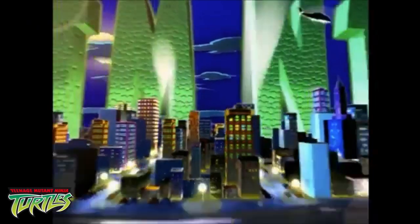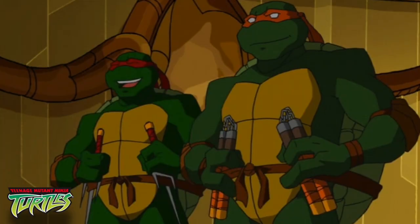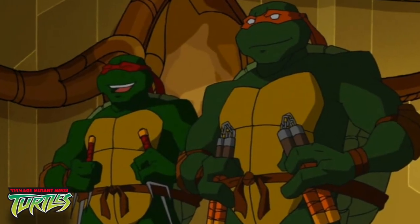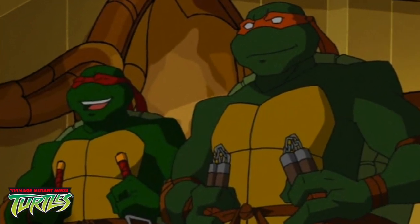The 2003 show came and the turtles looked pretty sweet starting off. This first look they had in the early seasons is probably my favorite 2D look of the turtles that has come out thus far. I feel like there's some room for another 2D design to come along and take its place at the top at some point.